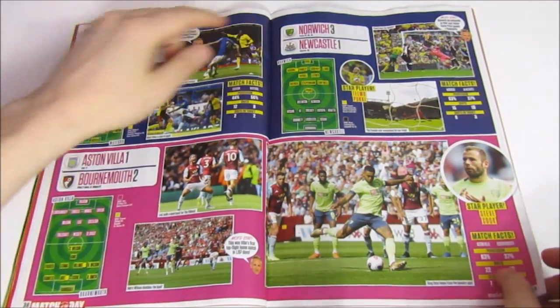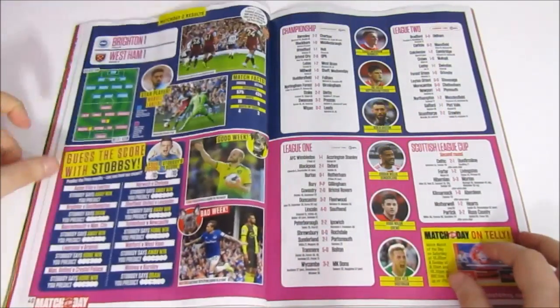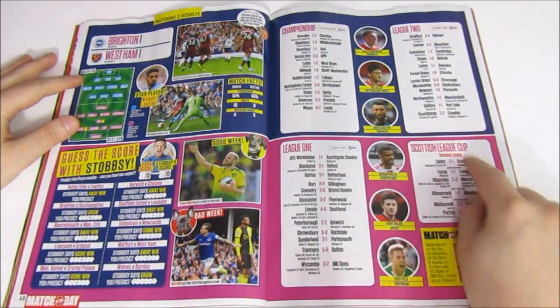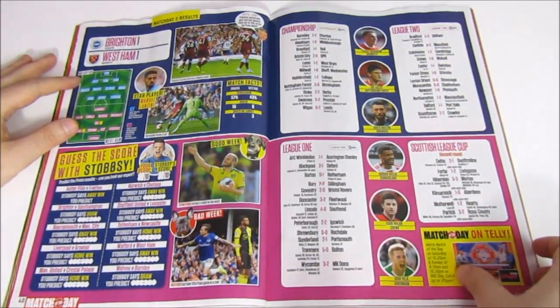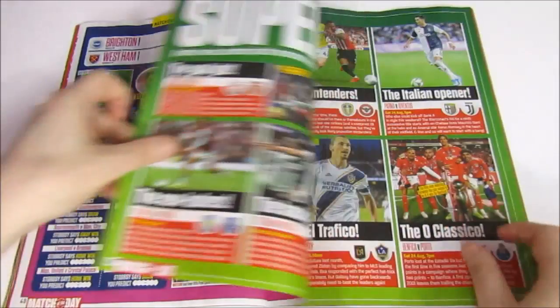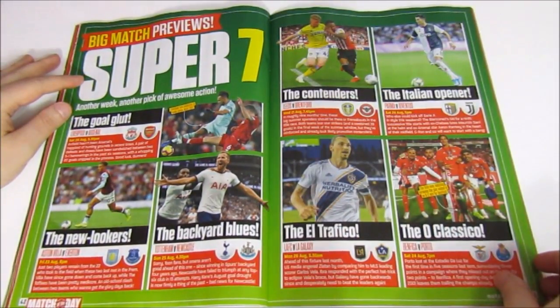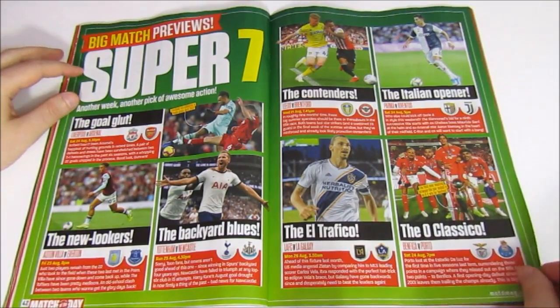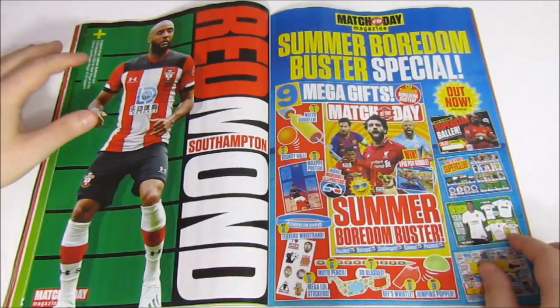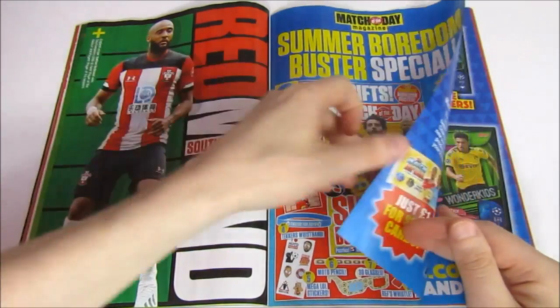And Norwich, Pukki's hat-trick. He didn't feature on the Golden Boot list. He's already top scorer. And then some other league scores, which is interesting. I've not seen that in here before. And we'll definitely just quickly skip over that. Yeah, because I feel lost. Then the Super 7 fixtures to look out for that are coming up, including Liverpool v Arsenal this weekend. And then there's a summer Board and Buster special magazine, which is out now if you want to get it.